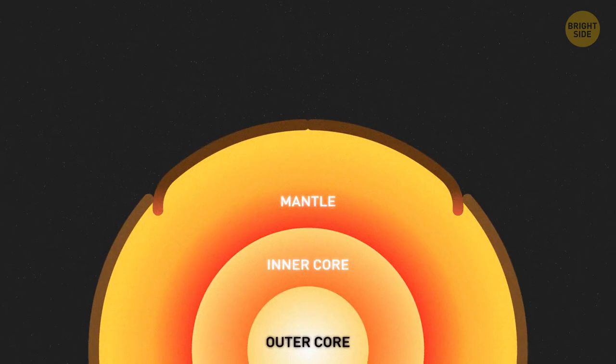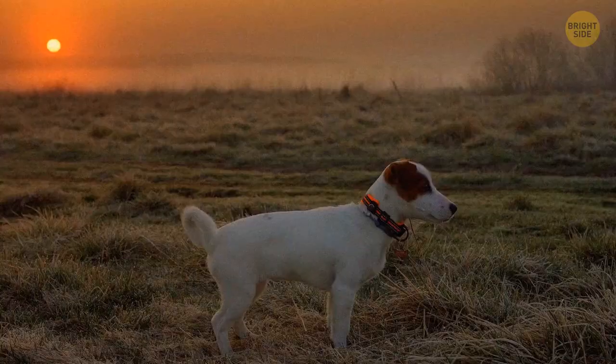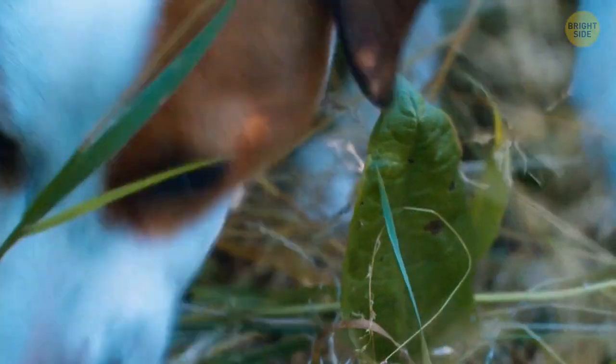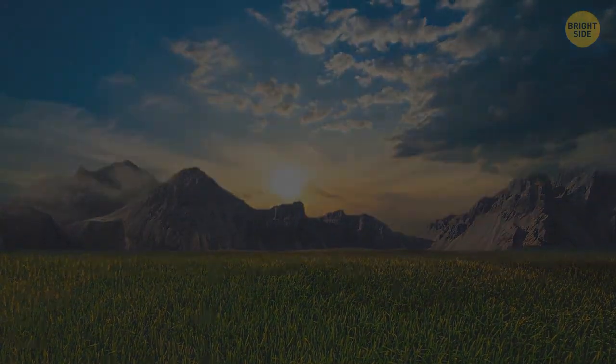Since the mantle is the geologic recycling zone, it's likely that the rocks down there used to be part of the surface. They weren't large pieces of land that got hidden, just like dogs hide bones in the garden. But it takes way more time to hide mountains.